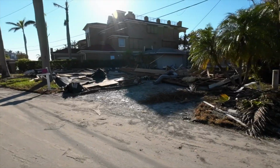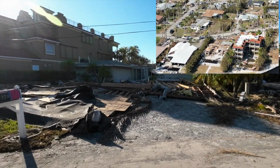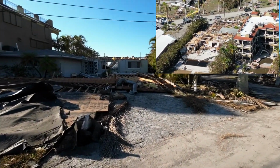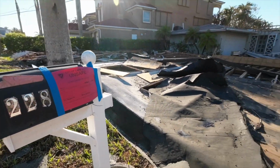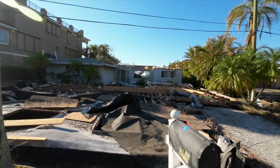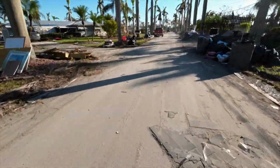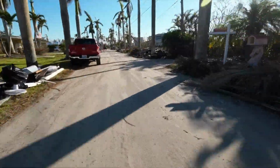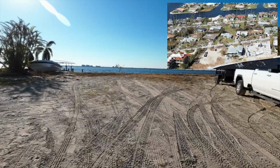So I'm now on Bayshore, that's along the Caloosahatchee. So these houses took the worst of the storm in the neighborhood. This is the house that we got drone footage of. The entire roof came off. This is what it looks like from the road. Unsafe, do not occupy. For sure. You can see right through the front window over to Fort Myers, Iona. This is an empty lot on the Caloosahatchee.